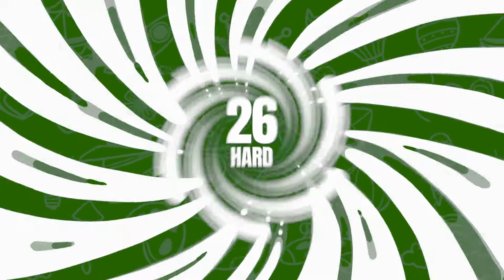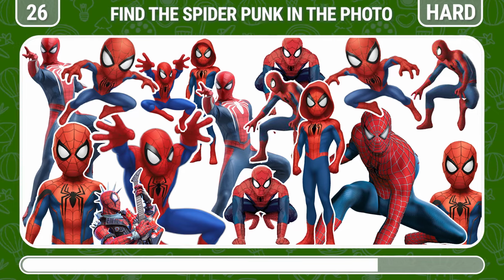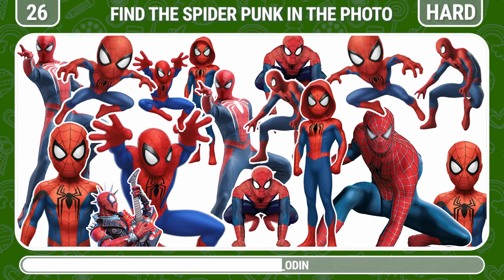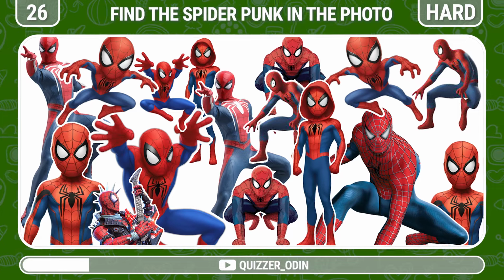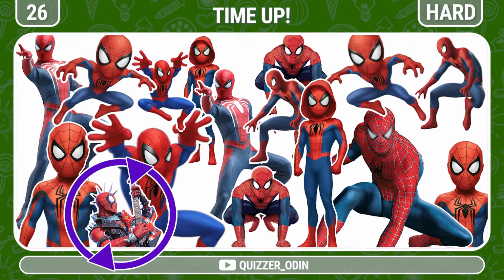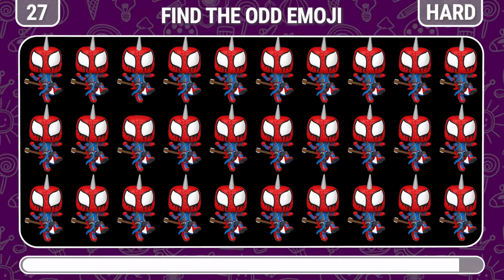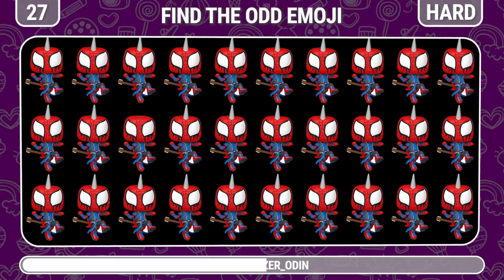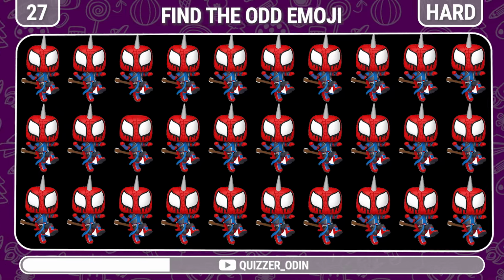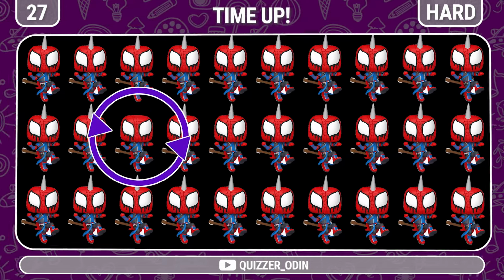Round 26. Can you find out where Spider-Punk is in these Spider-Men? Spider-Punk is here. Round 27. Ready for the next challenge, find the odd one out. Congratulations.